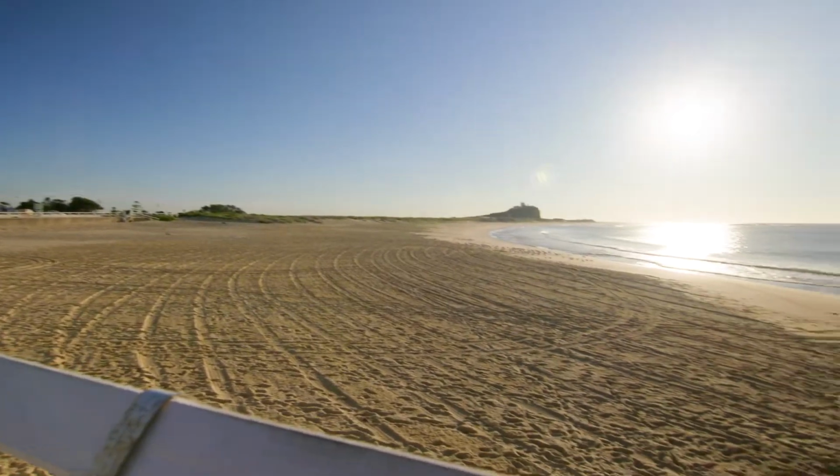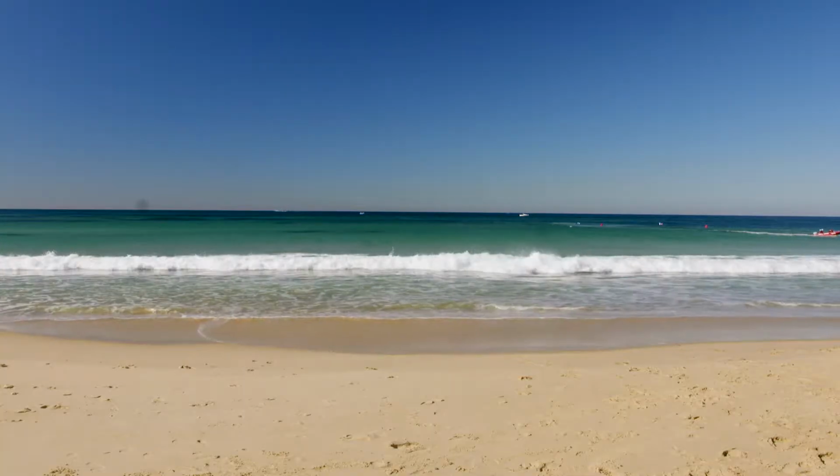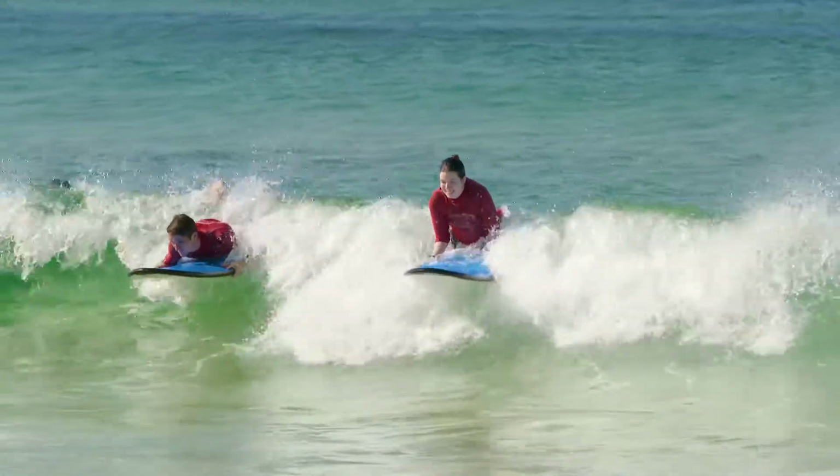Take us through a lesson. What does it look like? Well, luckily, hopefully a day like this at Nobby's, a pretty good surf break to learn to surf at. We just get the guys down, they book a lesson. We go through a little bit of what to do on the beach, how to jump up, a bit of ocean safety, a bit of awareness, and then we hit the water and hopefully everyone can stand up and walk off with a smile on their face.